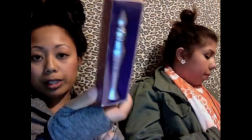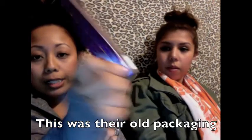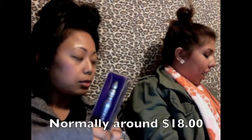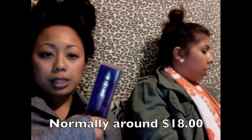There you go. Okay. And then did you get primer potion? Yeah. Urban Decay's primer potion. I'm sure a lot of you guys have had this. It was only $8.97. Normally like 16. It varies in prices, depending where you get it. So this one was only $8.97, which is not bad at all.